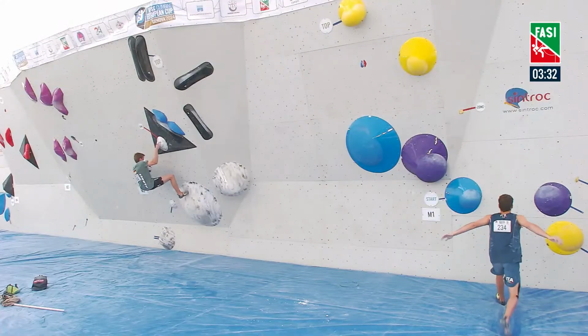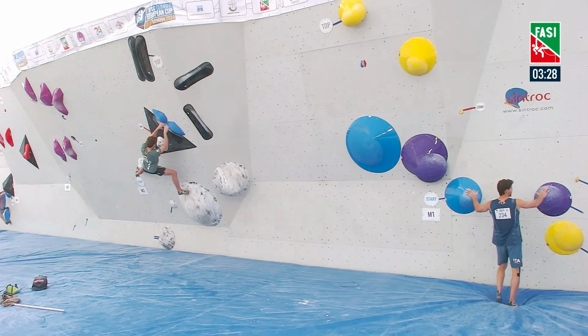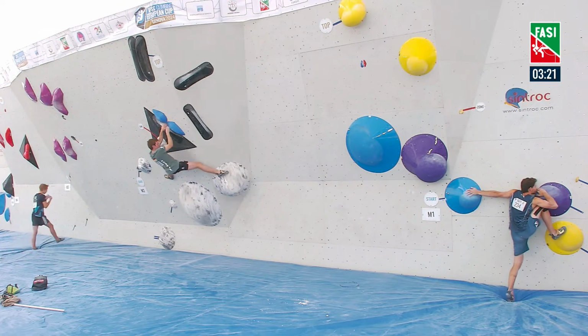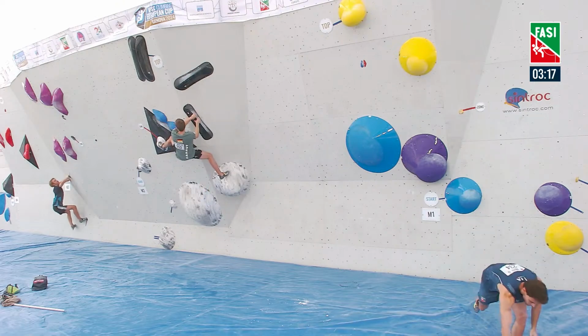Most probably a lot of friends and family in the building for this young man, getting to see him compete on home turf. We've got the German athlete in the centre of the wall on men's 2.